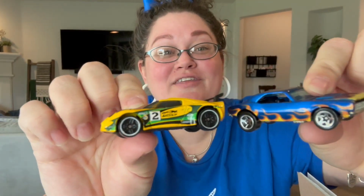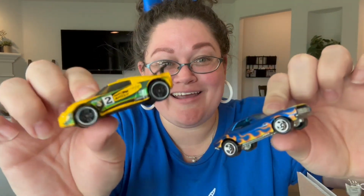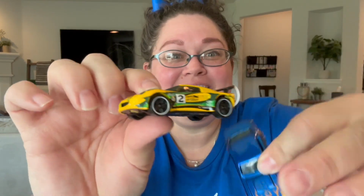And the last couple things I want to show you in here. Oh, his cars. I think they're adorable. I think I picked the perfect Sonic the Hedgehog themed cars, right? Like this reminds me of Sonic and this reminds me of Tails. I love it. It even has a 2 on it.